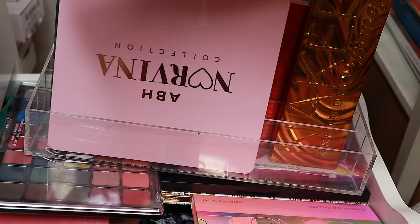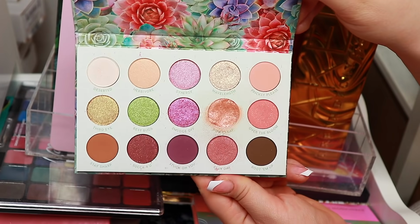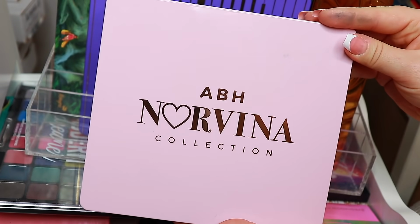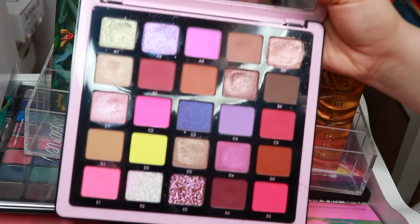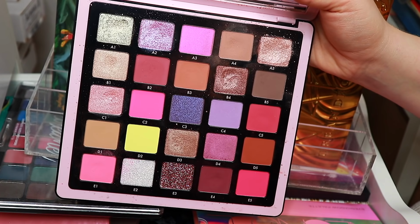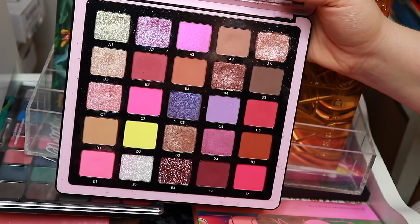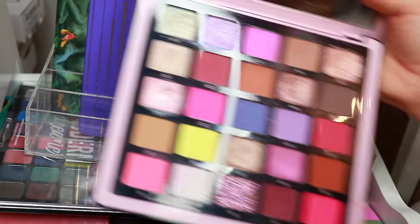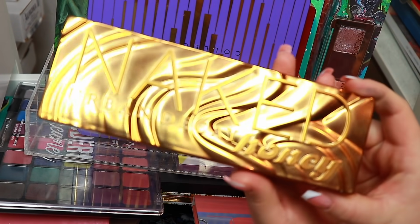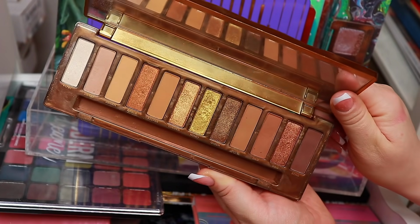We have the Garden Variety palette that I recently did two makeup tutorials on. Just looks like this. Pretty and a beautiful palette. We have my big Norvina Volume 4 palette, which, oh my god, is the palette of my dreams. I love this palette. If I could change one or two things, I would remove the glitters, pop in a black, maybe a beige, and some boring shades, but I think it's absolutely beautiful. And then we have my Urban Decay Naked Honey palette.